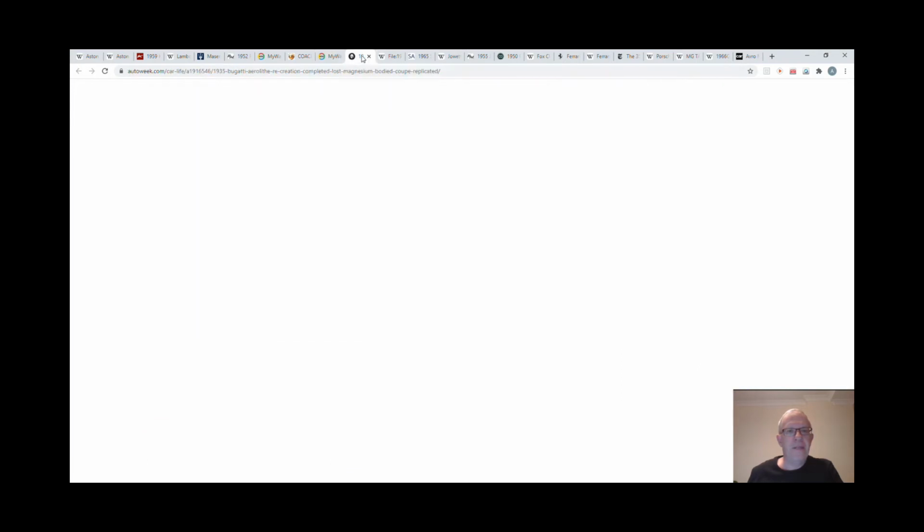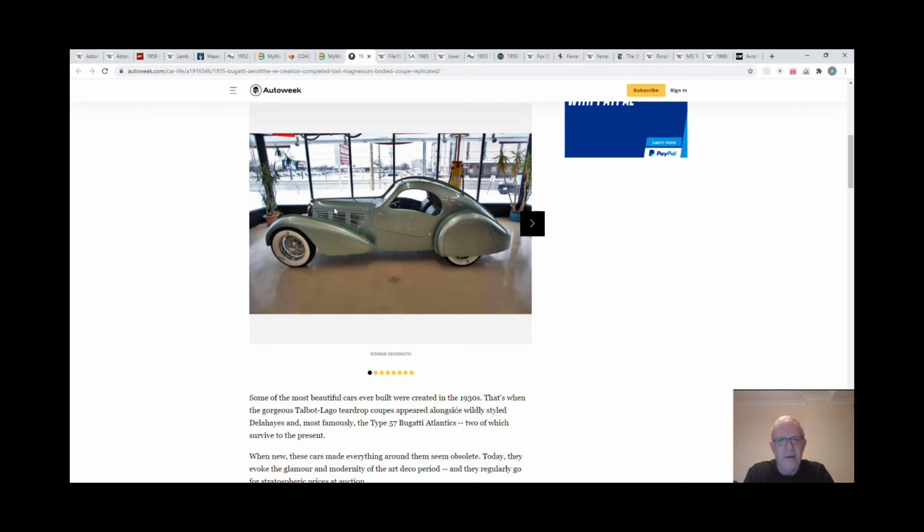Number 9 is a Bugatti Aerolith Coupe 1935. Now, this car I saw on a TV programme, The Guild in Canada, and they recreated this car just from a series of photos. It was an experimental car in 1935, I believe. The body, believe it or not, is magnesium, which is a very hard metal to work with, as it's quite volatile. It can catch fire, etc.